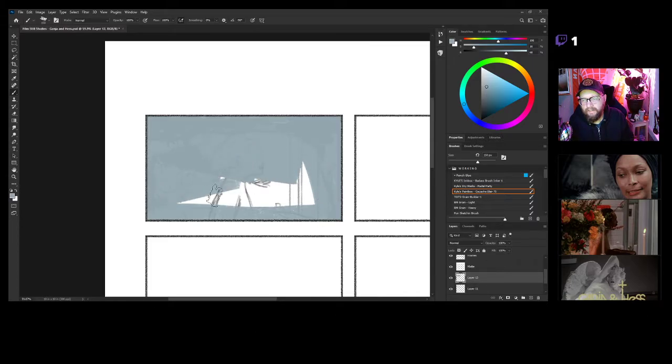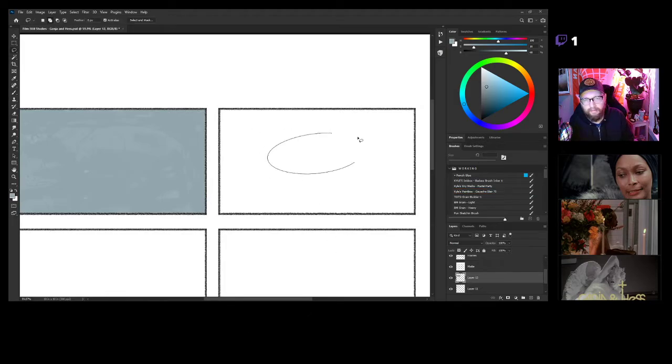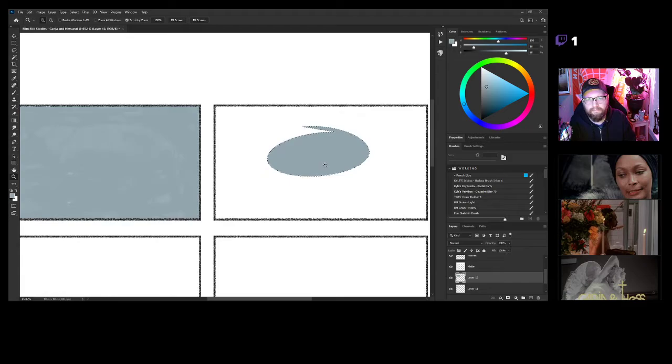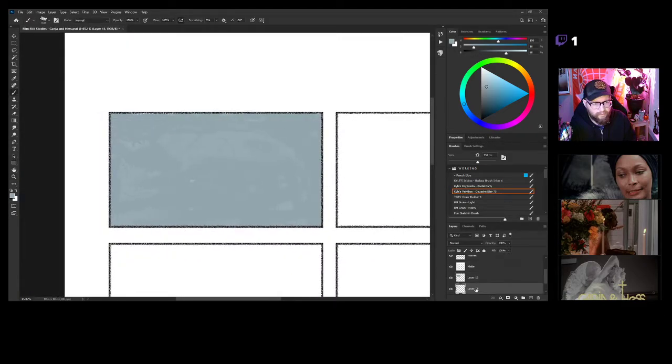I like it because it's not super opaque, it's got some grit to it, so already like that, I feel like there's a lot more action and stuff going on in this flat. You know, I could have just taken my lasso and filled it and then gotten this near perfect edge, but that's not that much fun for me.